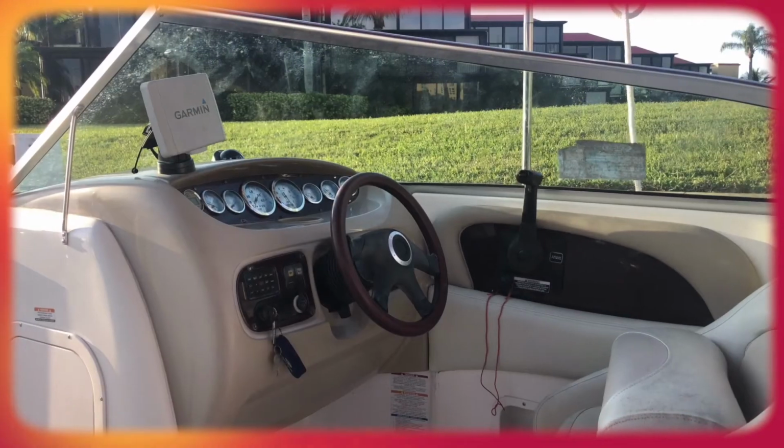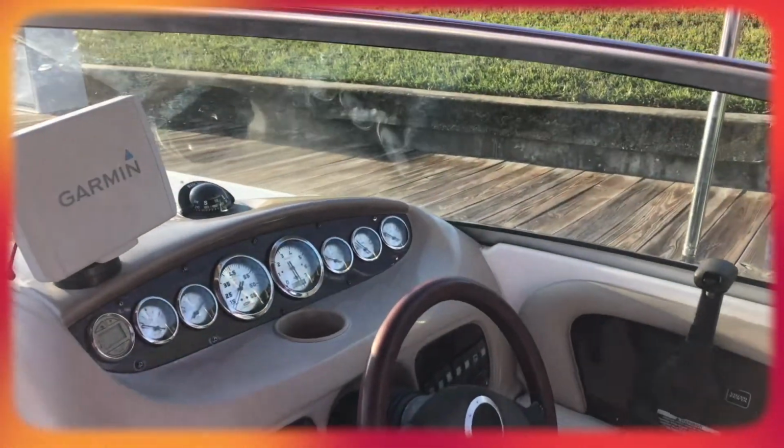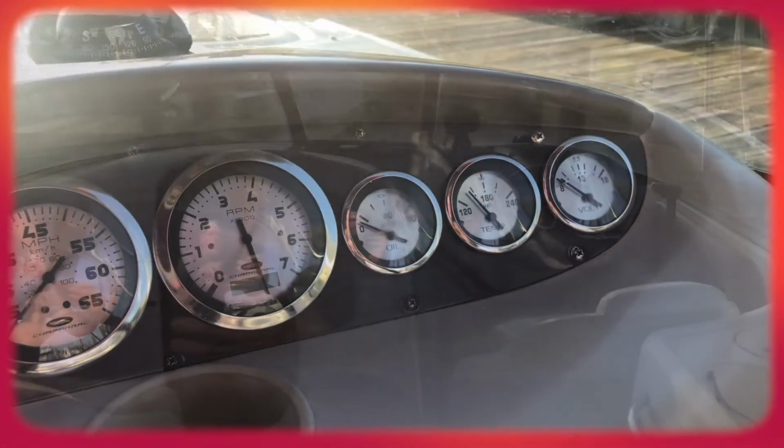From the steering helm, you can see there's power steering and a full set of gauges along with a Garmin chart plotter and integrated depth sounder. Additionally, you have the boat's built-in depth sounder and a full complement of gauges.